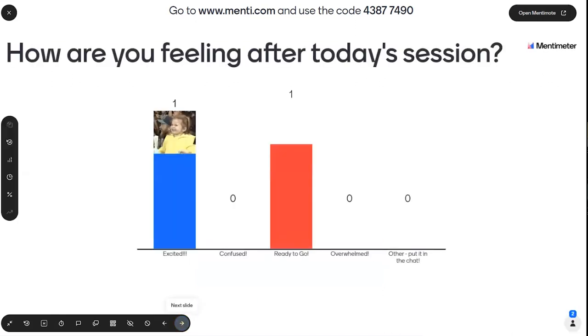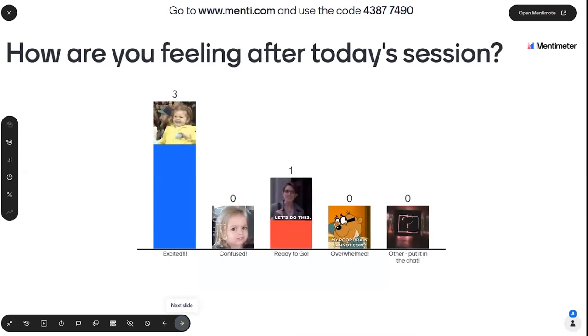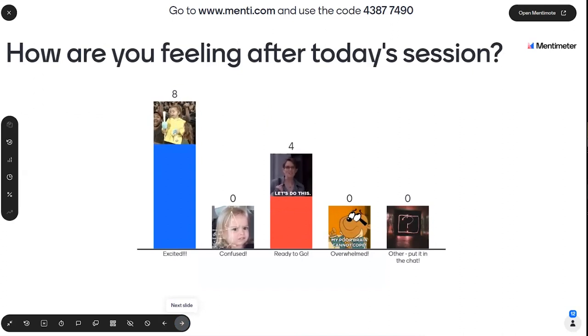Okay, so then we would ask them how they were feeling after doing it. So this is the second temperature check that we do. After experiencing the content for that day, how are they feeling? So how are you feeling after having the opportunity to come together and define open pedagogy together and share resources with each other? We've got lots of folks who are excited. We have some folks who are ready to go. Let's do this.